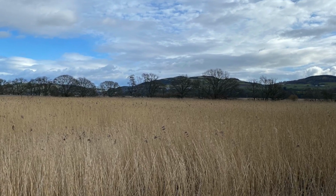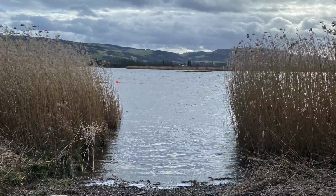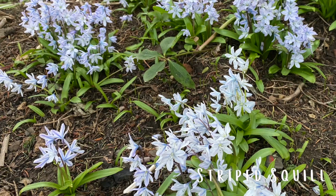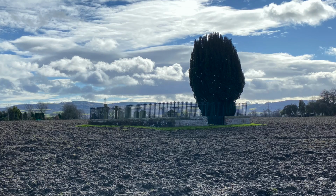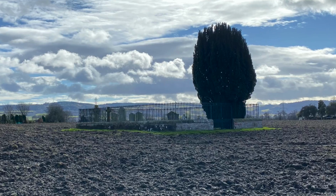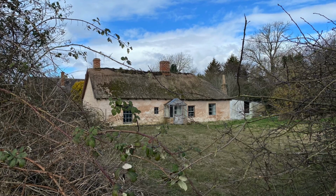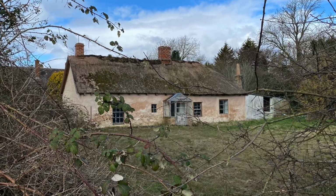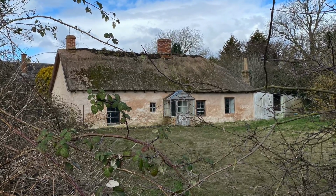And now just some pretty footage from our early springtime runs which I wanted to share with you. This was quite interesting. There was a cemetery in the middle of an arable land plot. We stumbled upon this cottage with a thatched roof which used to be an old schoolhouse, and I think it'll be restored in due course.